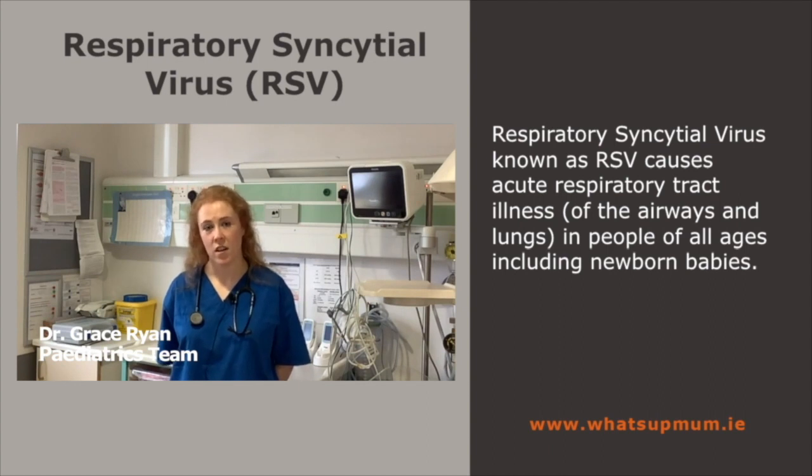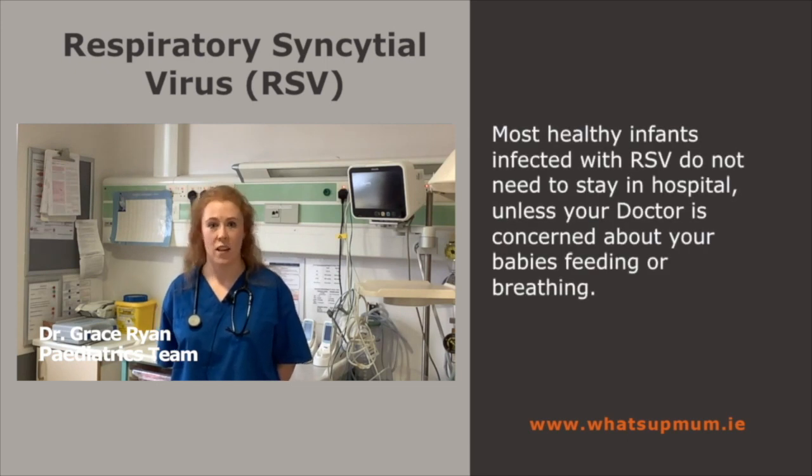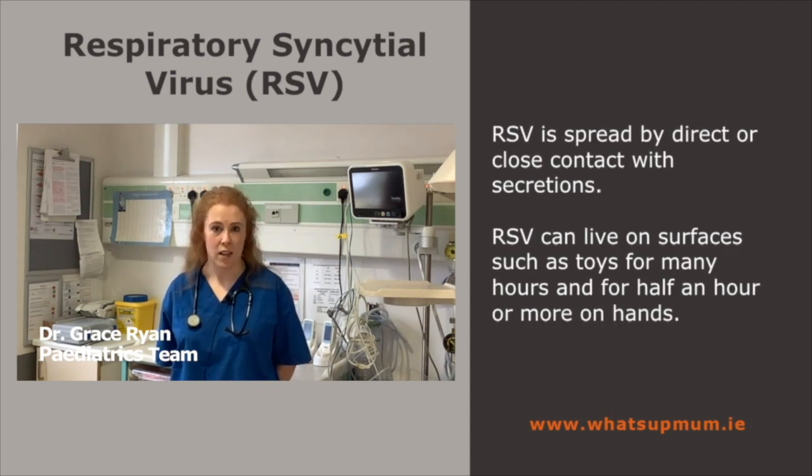Respiratory syncytial virus, also known as RSV, is a common respiratory problem that we see in young children and newborns. Common symptoms include lethargy, which also means lack of energy, poor feeding or breathing difficulties. Most healthy infants infected with RSV do not need to stay in hospital, unless your doctor is concerned about your baby's feeding or breathing. Treatments may include hydration, which involves a drip or oral fluids, and sometimes oxygen therapy. Infection with RSV in older children usually presents as a cough or a cold. RSV is spread by direct or close contact with secretions.